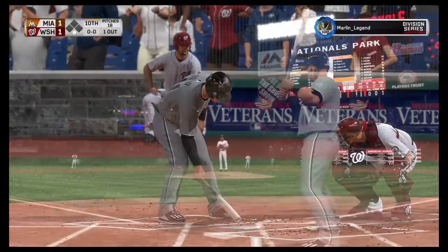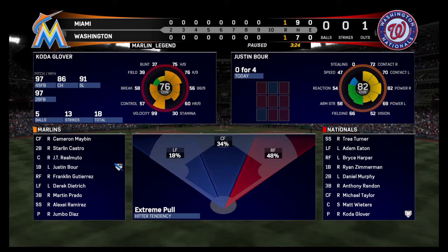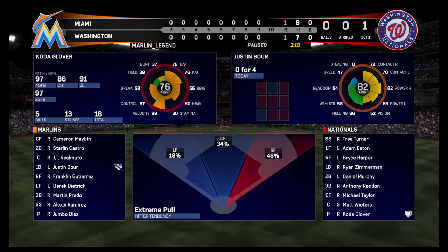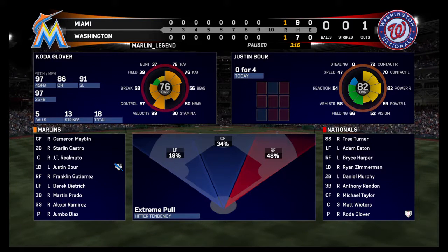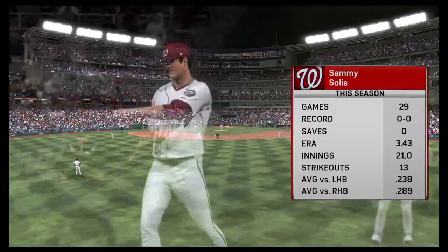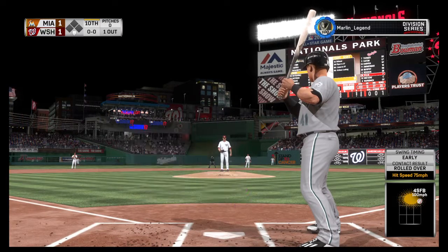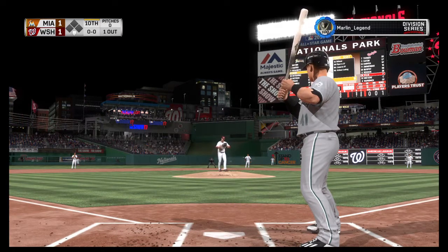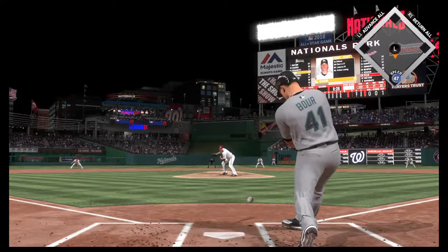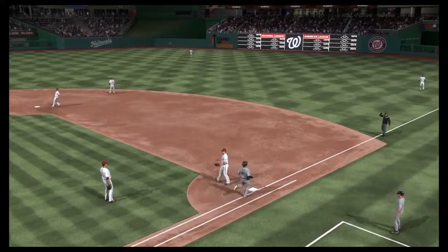Digging in now, Justin Bour, looking to change his fortunes here. 0 for 4 with 2 strikeouts so far in the game. Sammy Solis will come on now to make his 30th appearance of the year so far. Swinging, a ball hit softly on the ground. Center field and batting in the 9th spot. In time to first, and there are 2 away.